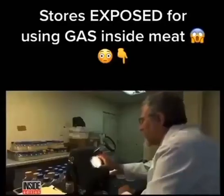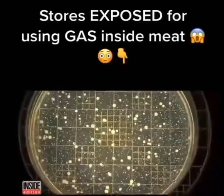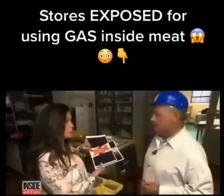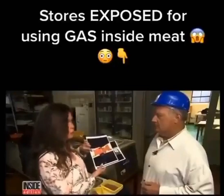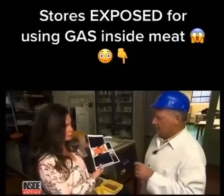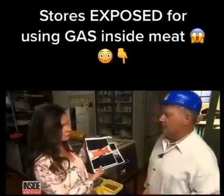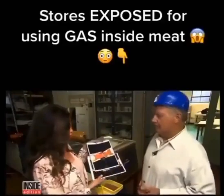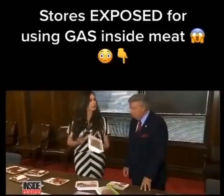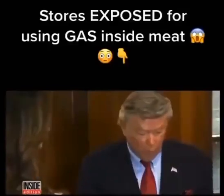We had the meat analyzed in a lab, and it's no surprise that both cuts are loaded with bacteria. Probably after a few days at room temperature, it's not fresh, but it looks fresh. Without refrigerated storage, I can't assure that the product is safe to consume. A consumer can't look at the ingredients here and see that there's gas added to this package. No, they'd have no way of knowing it.